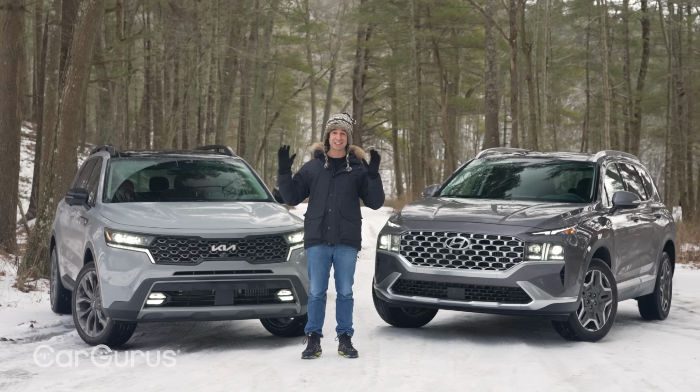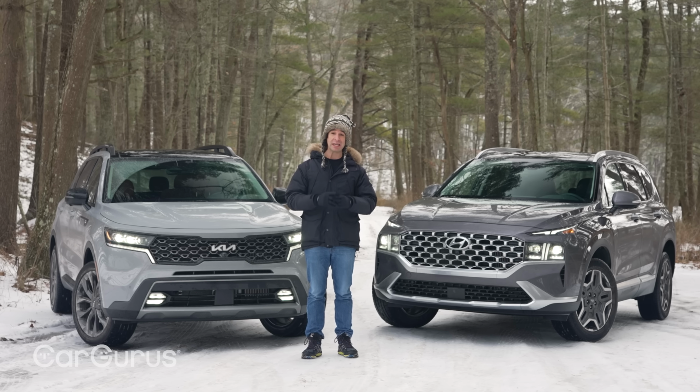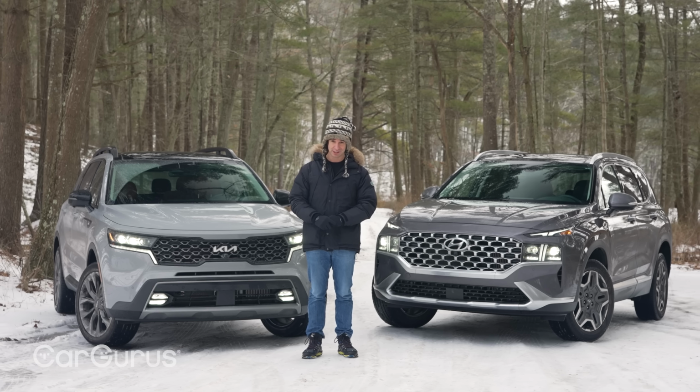Before I go drive, let's clear up all the engines because there's 3 of them with 3 separate transmissions and 4 total powertrains. So here we go. 2.5 liter 4 is the base engine that comes with an 8-speed automatic transmission. Or there's a 2.5 liter turbo with an 8-speed dual clutch automatic. That's what this Kia has.